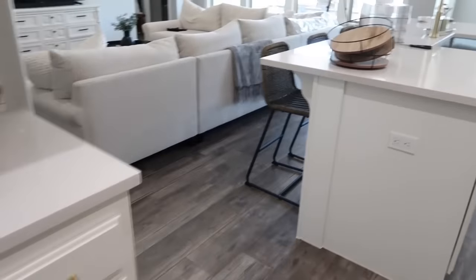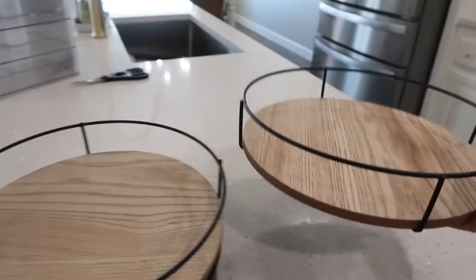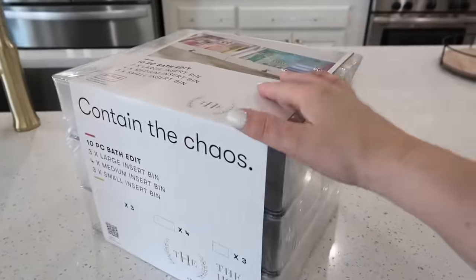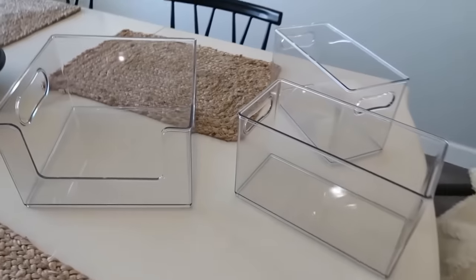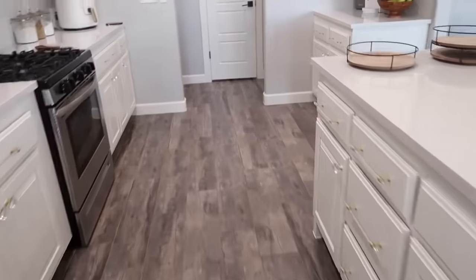Okay. First, I'm gonna show you my kitchen. I have these left over that I can use somewhere else. These are even pretty setting out for different places. I might use these in my laundry room now. I think this is the one set I haven't opened up yet, which is the bathroom one. I think I'm gonna be doing that one next because I'm really excited about it. These are the containers I have left to work with for either my bathroom or the laundry room. I don't know if I'm gonna make it in there today or not.